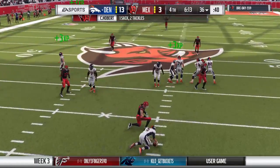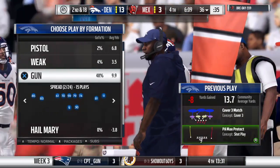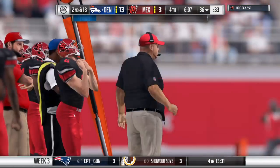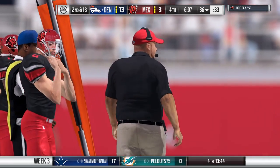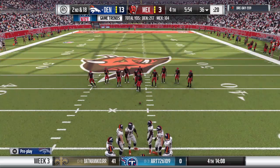Nowhere to escape, and he goes down. They'll wind up losing 8 on the sack there, and it's second down. Well, they go play fake. The problem is nobody was faked out. And when no one's faked out, what's the end result? Quarterback gets hit.